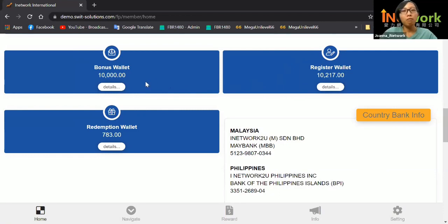Apart from that, the bonuses that you earn daily will be divided into 80% to bonus wallet, 20% to redemption wallet. So let's say today I earn $100. This $80 will go into my bonus wallet, and $20 will go into my redemption wallet. So this is the bonus wallet function.